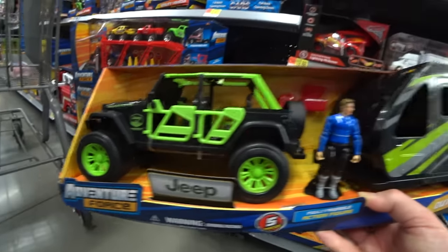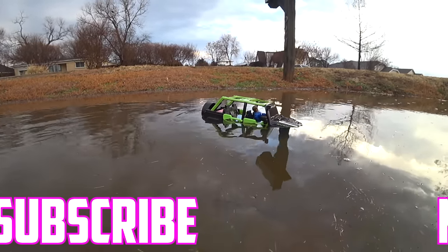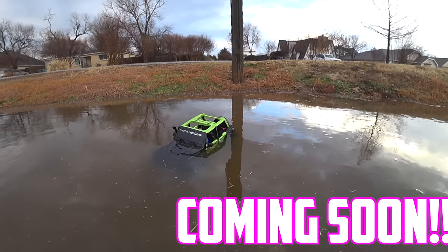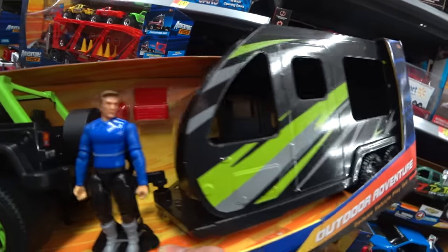It has a green Jeep. The Jeep is going down the river. Yeah. Oh, no. Go get it. Go get it. No. And a driver with a blue shirt.